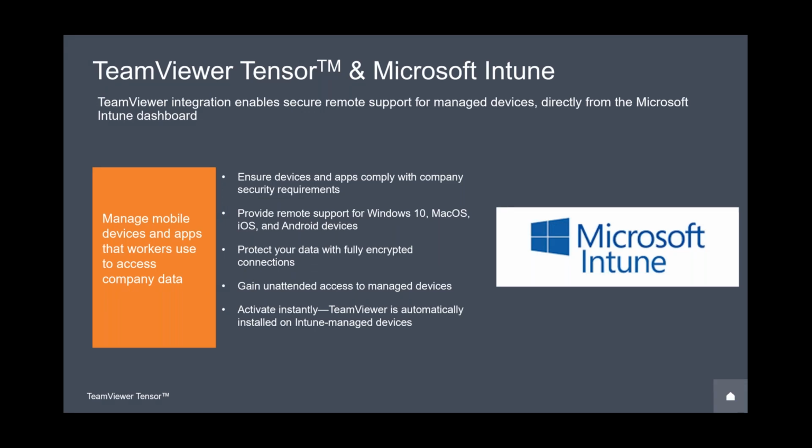One of our most popular integrations is with Microsoft Intune, and a lot of companies use the TeamViewer solution in conjunction with Microsoft Intune to manage and to connect to their devices, both within the organization as well as beyond their organization. By the way, Microsoft Intune on their landing page on their website actually refers to TeamViewer as the default remote control tool for remote support.